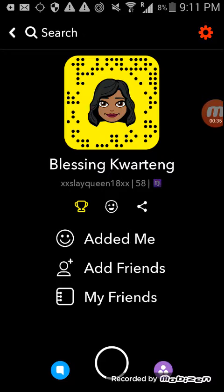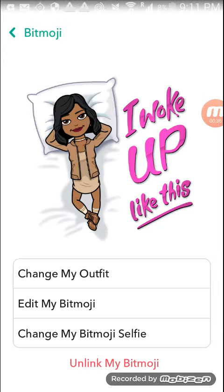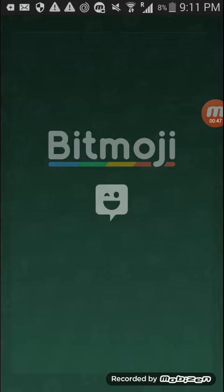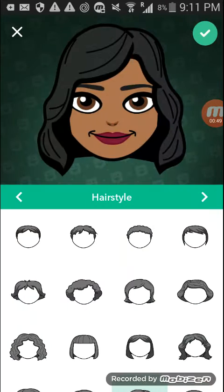Anyways, I'm just gonna change my Bitmoji. I woke up like this. I woke up like that. I actually wake up like that, except my hair's more everywhere, should I say. So yeah, whoop, and I guess. Did you already know that?